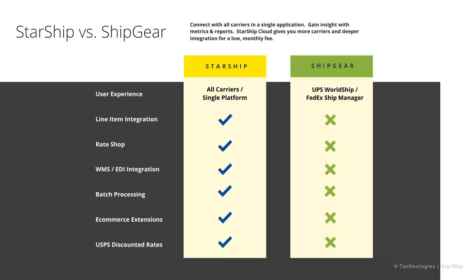Batch processing is capable with StarShip. So you have the ability to go in and select the range of orders and process them all with one click instead of going one for one. So you can do that with sorting inside of StarShip and grouping orders.